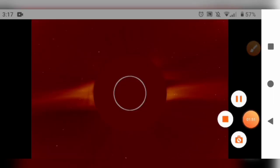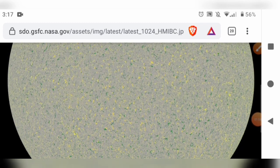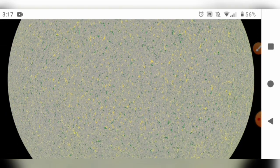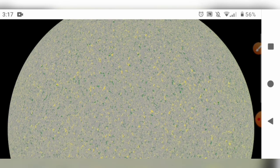Let's move on to look at images of the sun. First, a still image here of the colorized magnetogram, seeing no significant magnetic organization going on here. So nothing resembling a sunspot right now.